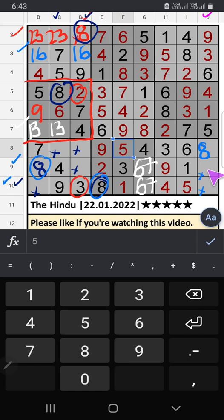Column J, only 2 numbers are remaining. 2 and 7. 9th row we have 2. So 2 can't come in this cell. Then 2 is confirmed here. Then 7 is here. 9th row we have 7. So 7 can't come in this cell. 7 is confirmed here, then 6 is here.